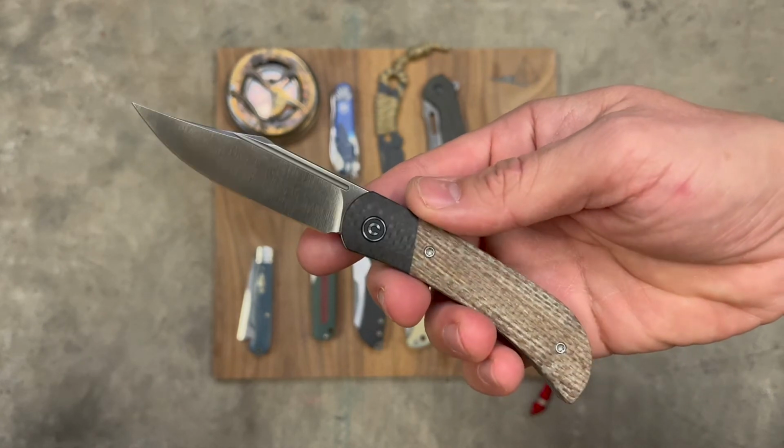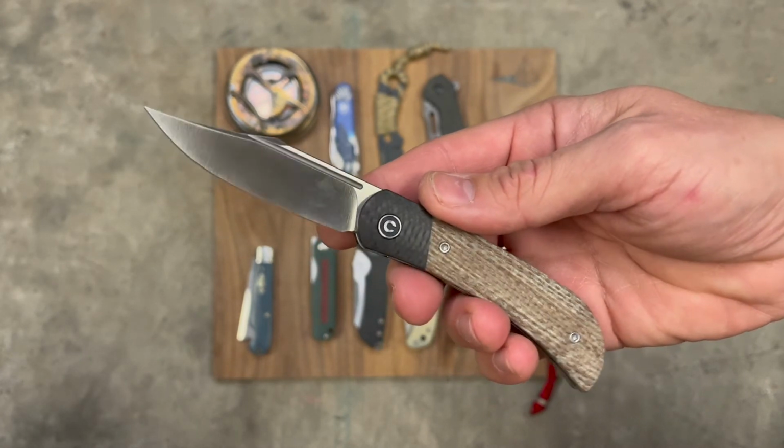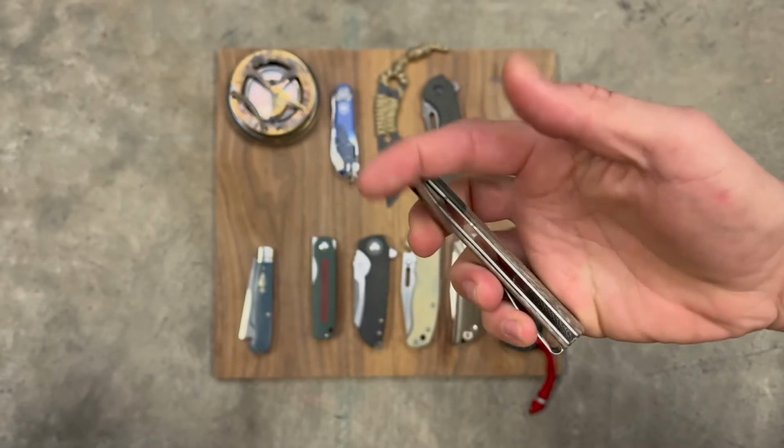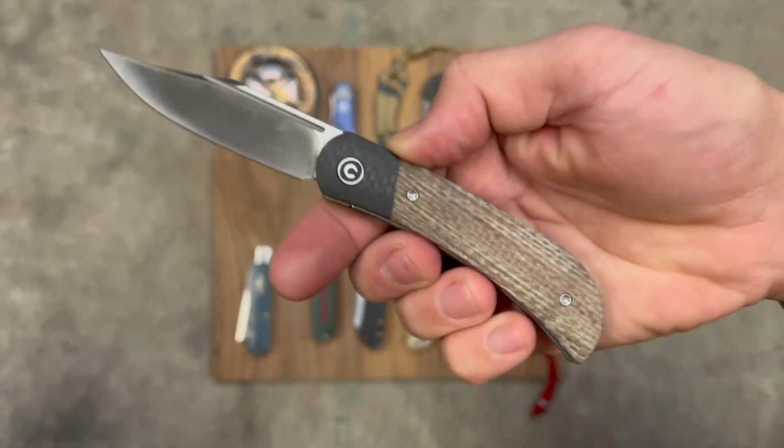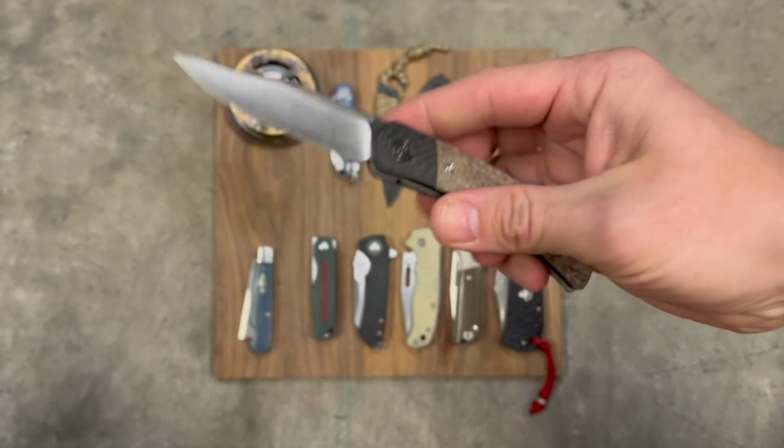Add a little risk to it, but it is possible to do that nail nick flip, and it feels pretty good once you get the hang of it. So, there we go. Locked and loaded now. So that is the Civivi Appalachian Drifter 2.